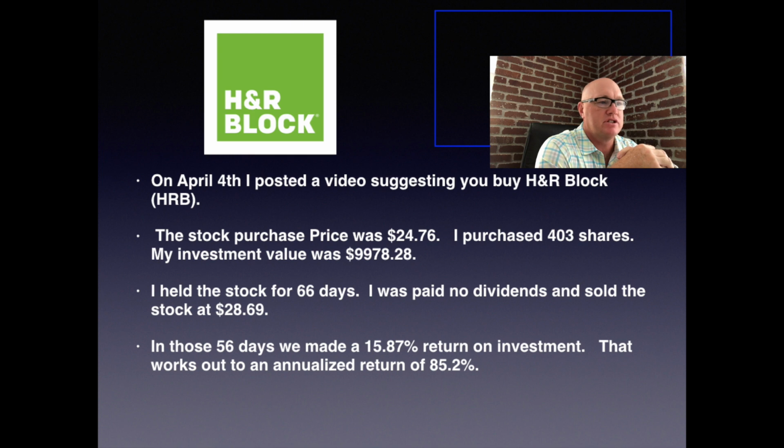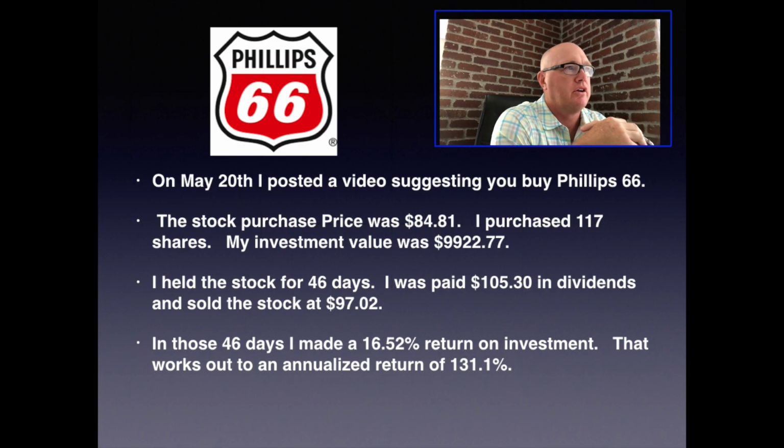I held the stock for 66 days. It paid no dividends while I owned it, and I sold the stock at $28.69. So in those 66 days, we made about a 15.87% return, and that works out to an annualized return of about 85.2%. The next stock that we took our profits on was Phillips 66.